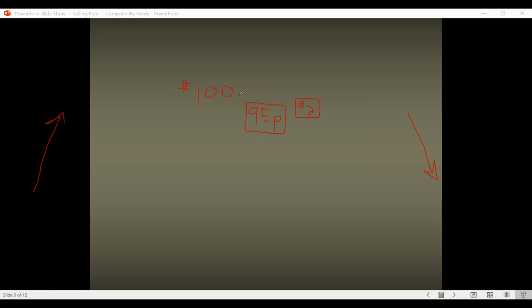If I buy a put option, I would expect the stock to go down. I'm going to make my money if the stock goes down. If I'm selling the put option, I'm expecting the stock to go up. Okay. If the stock goes up, or all the stock has to do, it doesn't even have to go up, if all it does is stay above $95, the strike price, by the expiration date, I'm going to be able to just keep that premium. I'm going to get paid that premium.